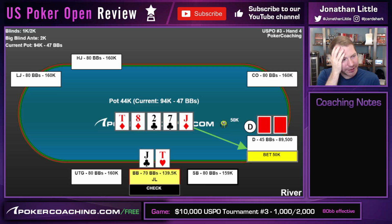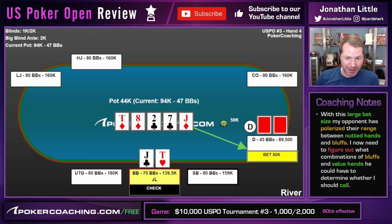Annoying spot. Very annoying spot. I definitely wish he did not pot it. When he pots it, he's going to be very polarized. So now I have to find bluffs. What bluffs make sense to blast it here? If he had a jack, like queen jack, you got to think he would just check it back.